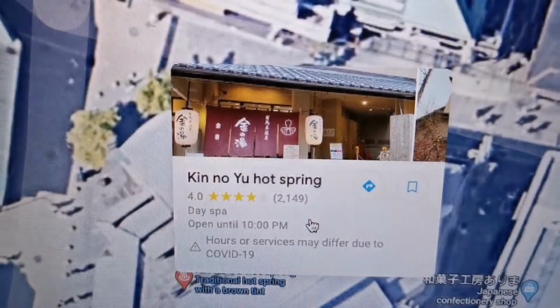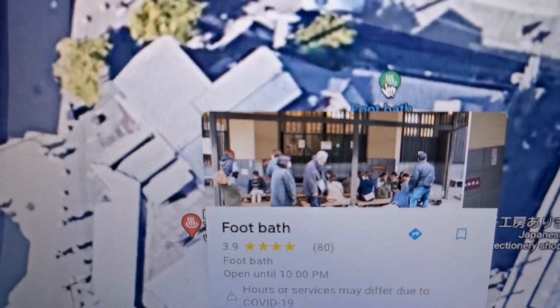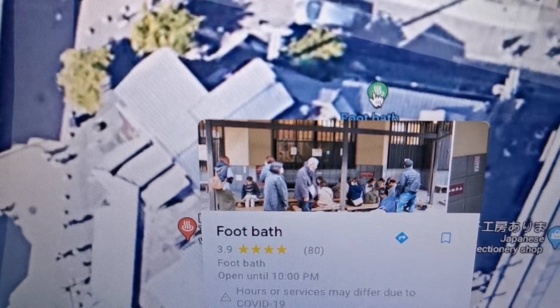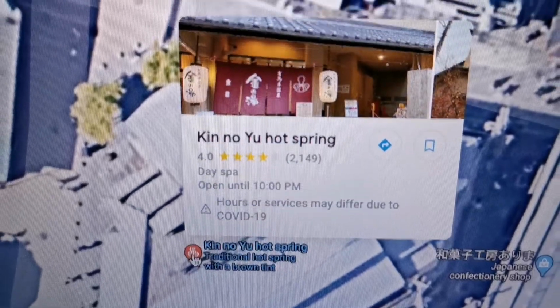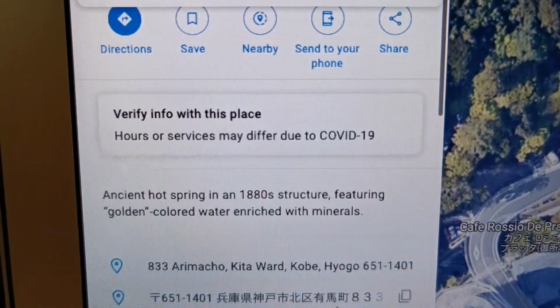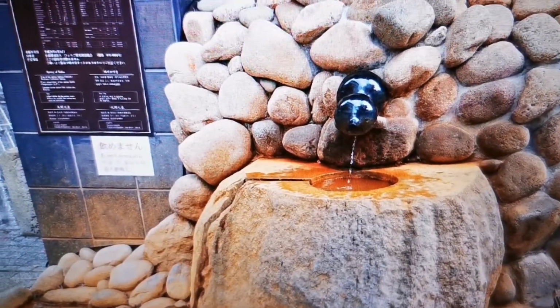And now let's go chase for the gold one. It is actually this one, a day spa, not a hotel. And it has the foot bath that was not so crowded right now. Actually, we've just passed by before. This is one of the main places that you are supposed to visit. The sad thing is that I cannot film video inside hot springs, especially if there are other customers, so we are not going inside. An ancient hot spring enriched with minerals and golden colored water. That basically looks like this.